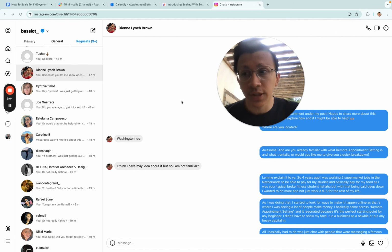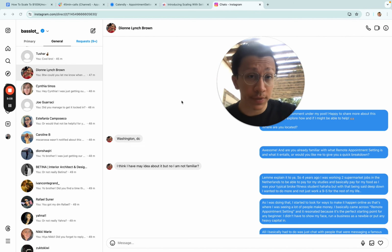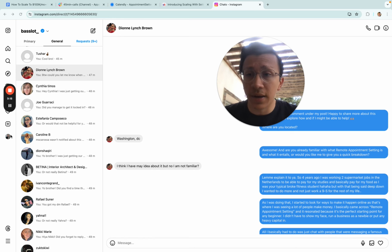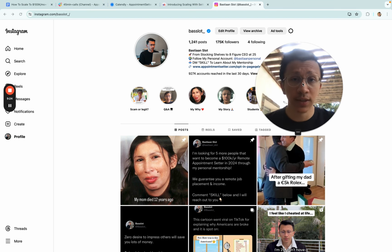So what makes a good setter is their KPIs and how they conduct the conversations and having a script they can follow. Those three things, right? But mainly the KPIs, skill set, then script. Those three core things you need to have in place if you want to have a successful setting system and a team.